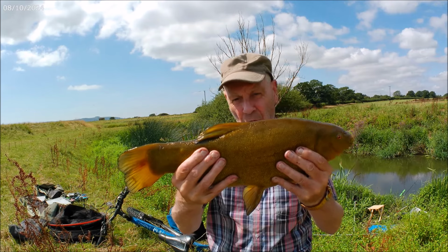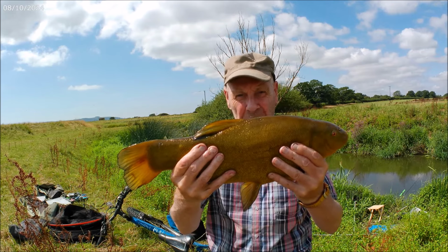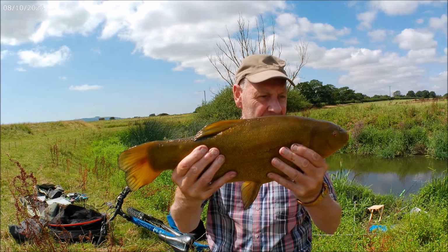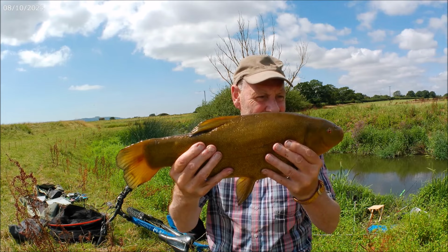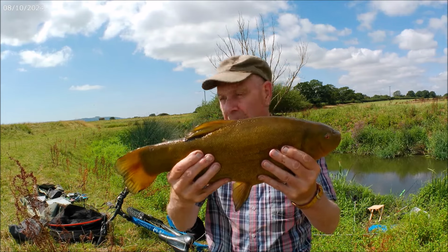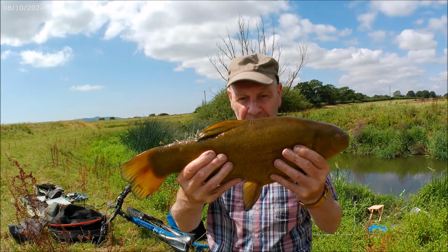A river tench of £4.10. That's beating my PB by 10 ounces. God, look at that, look. Old red eye, look. What a lovely fish, beautiful olive green. God, I couldn't believe it, mate. I tell you, couldn't believe it.